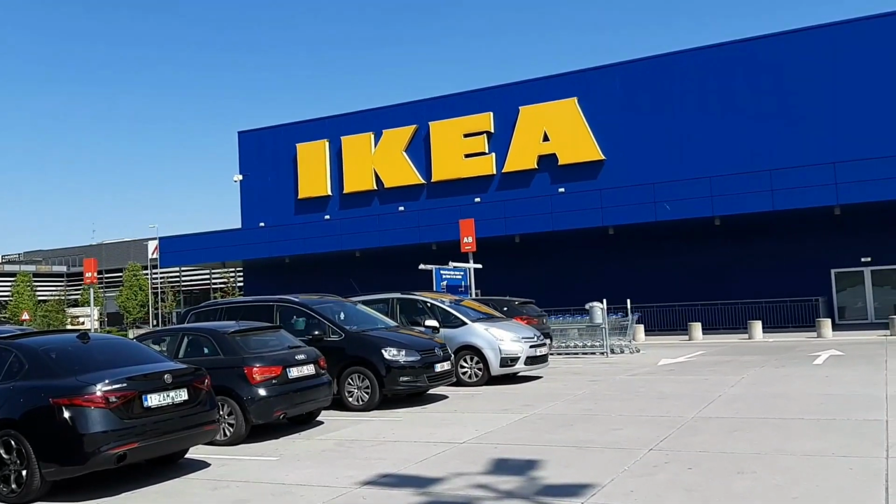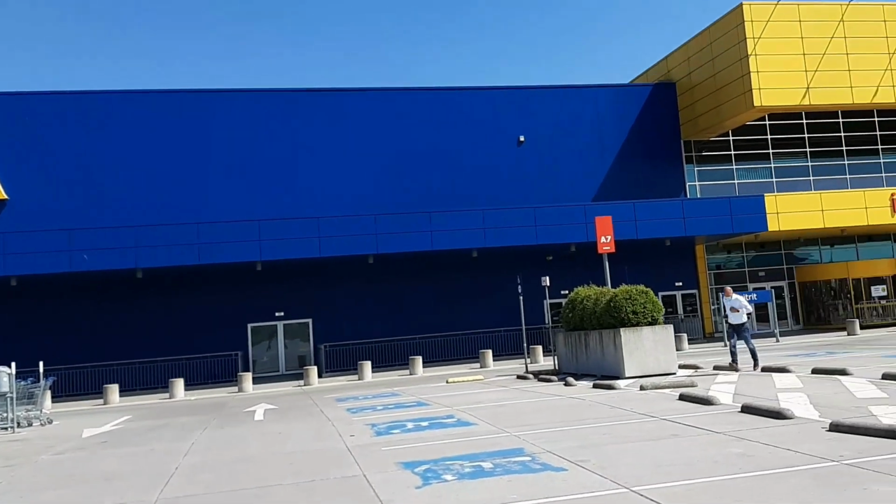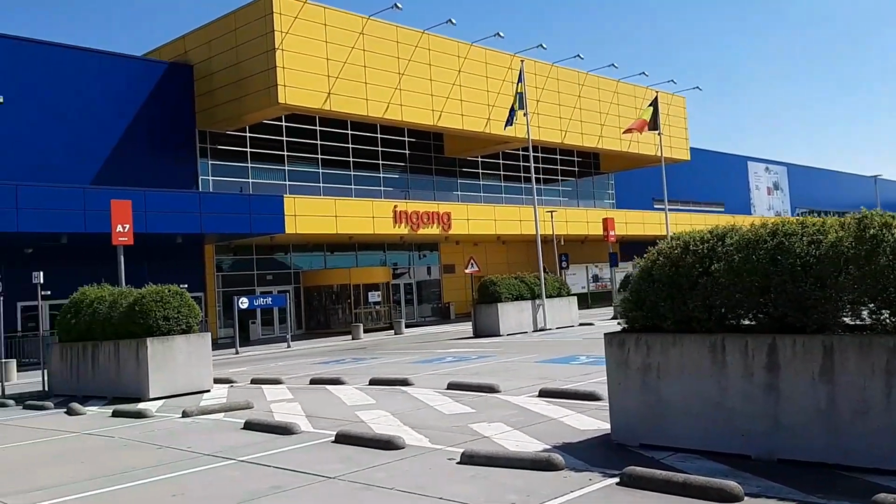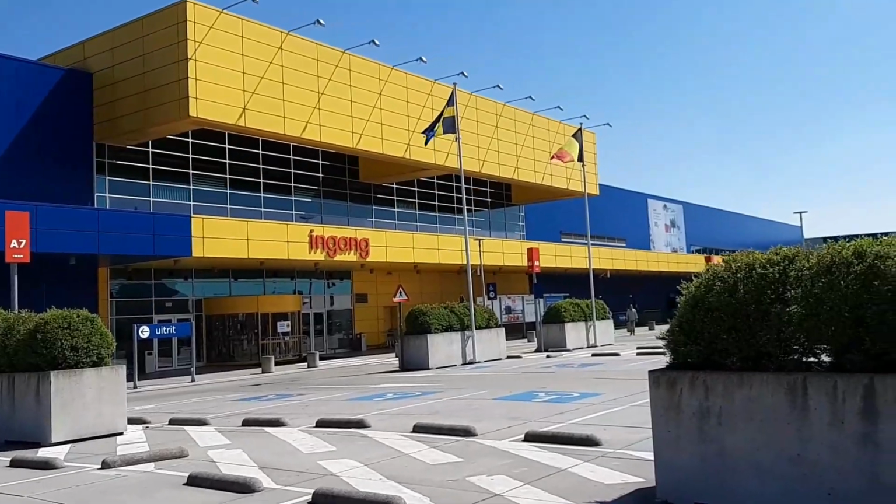Here it is, guys. It's a big, huge store, and it's nice, and they have really good prices, and basically they sell about everything you can think of. Everything that you need in a house, that's what they got. From kitchens to furniture to cutlery to anything you can think of. So therefore I came here to show you inside IKEA and see what they're selling.